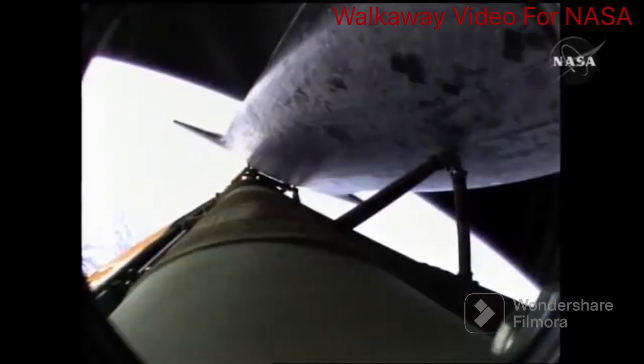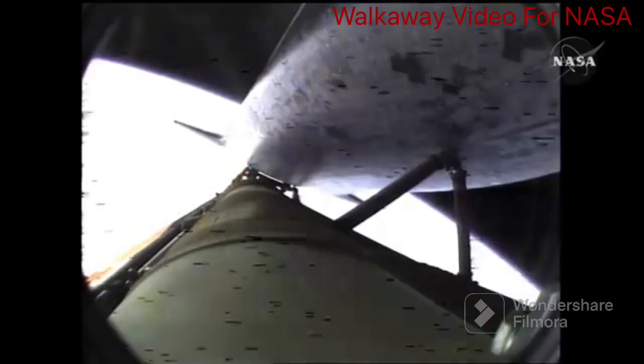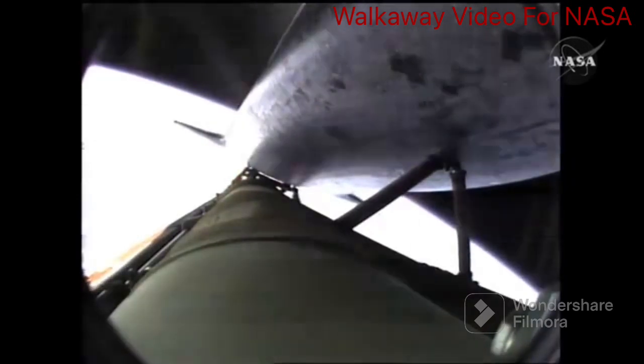Coming up on the 7.5 minute mark into the flight, the main engines will once again be throttled down to limit the stress on the shuttle and its six crew members to that of 3 times the effect of gravity. Atlantis approaching a speed of more than 4 miles a second. At the time of main engine cutoff a minute from now, Atlantis will enter its preliminary orbit at a speed of 5 miles a second. Seven minutes, 40 seconds into the flight.